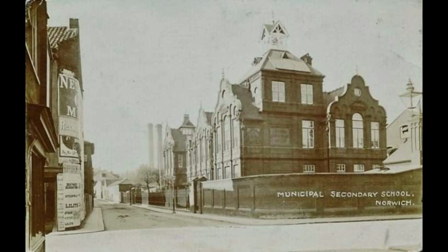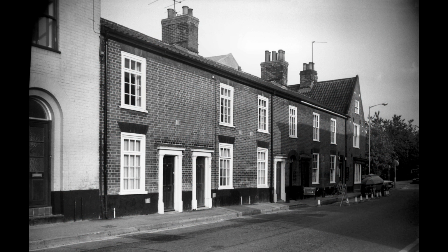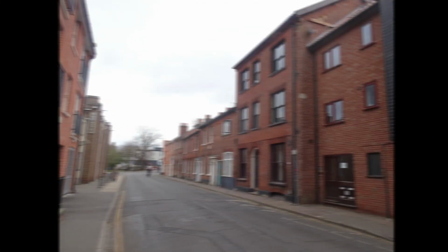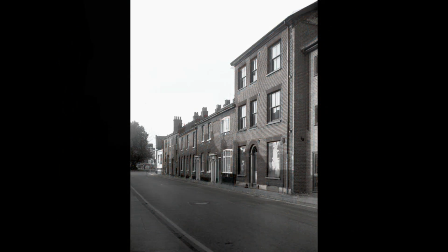This is an early 20th century view looking in the opposite direction. On the extreme left of this photo is the Golden Star pub, dating from 1864 and seen on the right hand side of this photo. This is the equivalent view from 1989. We'll cover the rest of the street on the eastern side and then return to the junction with Colegate on the western side. These are numbers 43 to 59 in 2024 and are seen here in 1989.